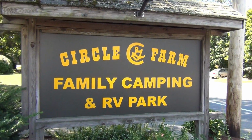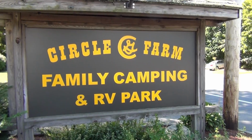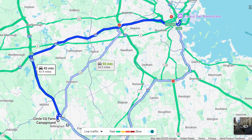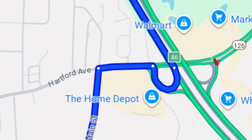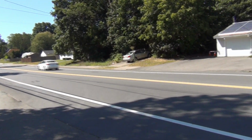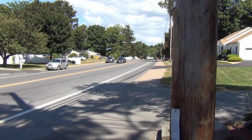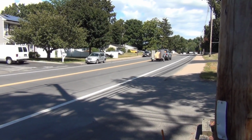Circle CG is an independent family-owned campground located in Bellingham, Massachusetts, about 45 miles southwest of Boston. We traveled Interstate 495 until exit 46, then drove 1.5 miles down Route 126. The campground entrance is off a fairly busy 2-lane road, but the speed limit is only 45, so it wasn't very difficult to get either in or out.